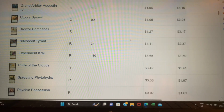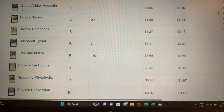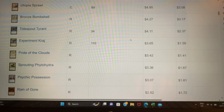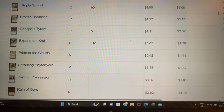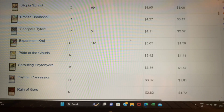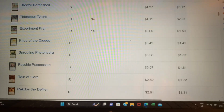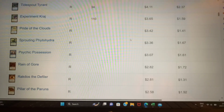Grand Arbiter Augustin IV. It's not worth a whole lot, but compared to what it used to be, like $20, $5 is a lot more reasonable. Utopia Sprawl, definitely could see it getting hit. The last time was in the Aura of Courage deck from the AFR series. I think it was in Masters 25 before that, so it could get hit again, I guess.